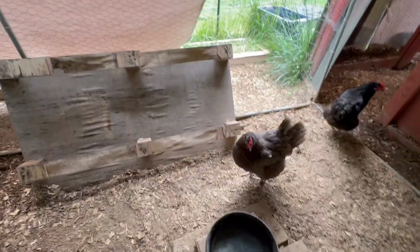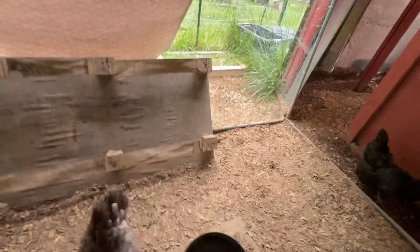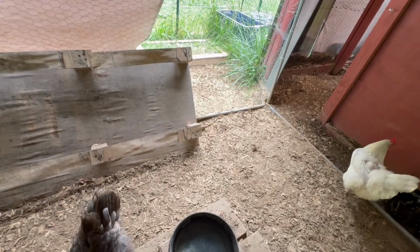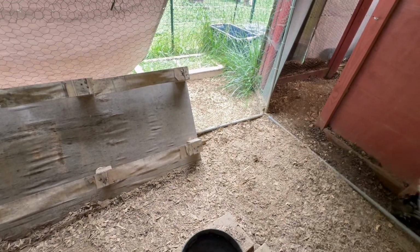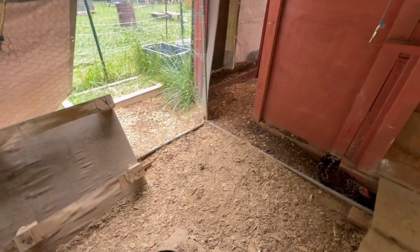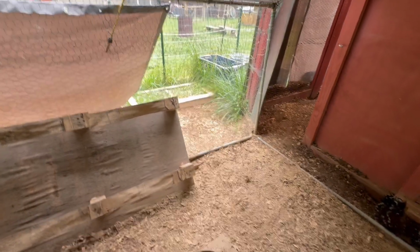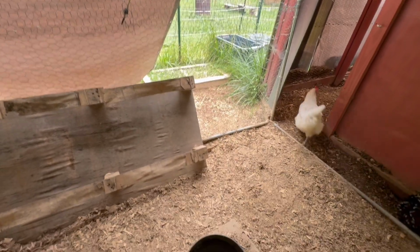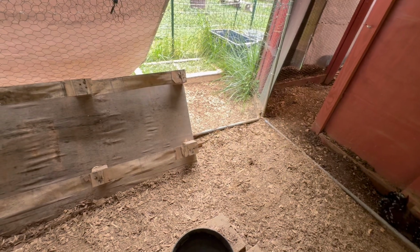I need to have that ground level so I can get half in the shade, half in the sun. The reason for the half in the sun is that's the way I'm going to be able to fill it up with the hose. I'm not going to use the rainwater for this. The rainwater is just to clean all their stuff out. This is their drinking water, so we use the hose for that.